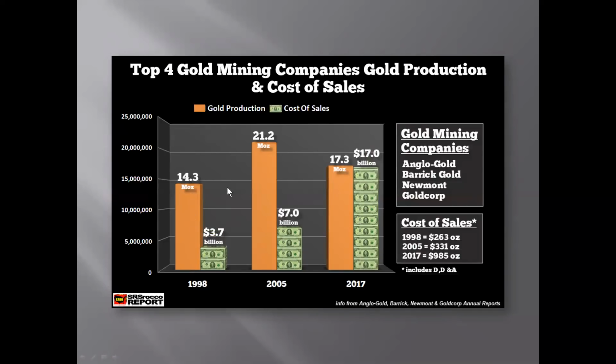Now, in 1998, these top four gold miners produced 14.3 million ounces. Their total cost of sales were $3.7 billion. By 2005, production increased to 21.2 million ounces, and their cost of sales almost doubled. But here's the big change that has happened since 2005. Gold production at these top four miners has fallen to 17.3 million, about 3 million ounces more than in 1998. But look at total cost of sales. It's ballooned to $17 billion.